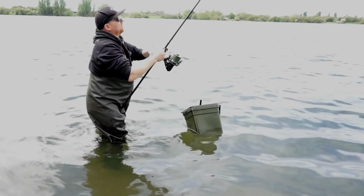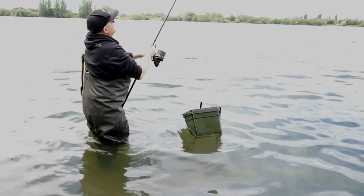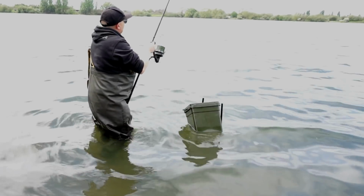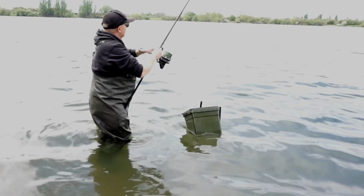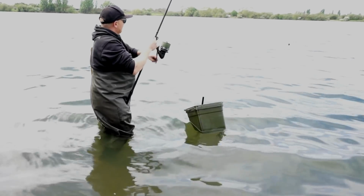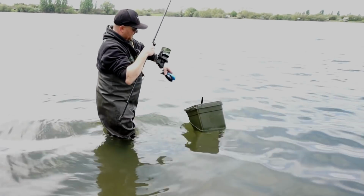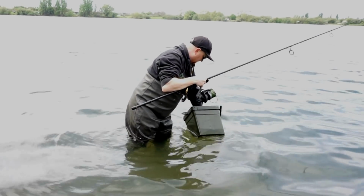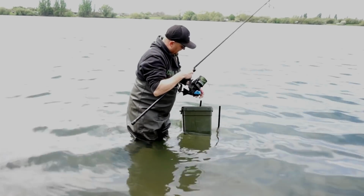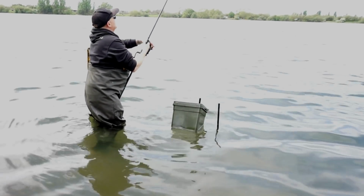Now, what I would say about the rod is it's very soft on the tip, but there's a lot of power in this butt section. It's a strange feel to it, if I'm honest. It's not like any Spod rod I've used before. So I've had Century, Northwesterns, used to make them, Wychwoods, Harrison's. I've had a few Spod rods, if I'm honest, and this one feels completely different to the others.